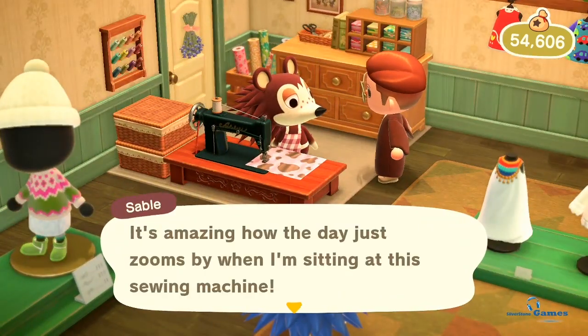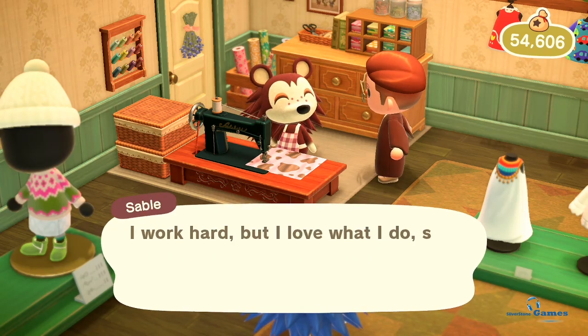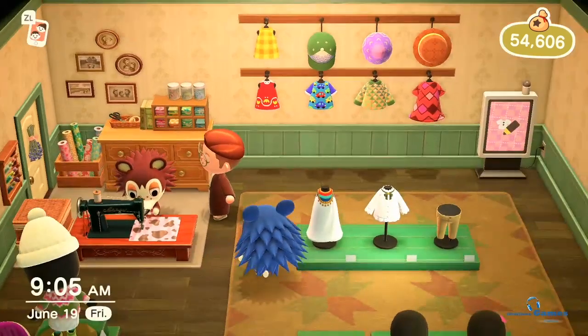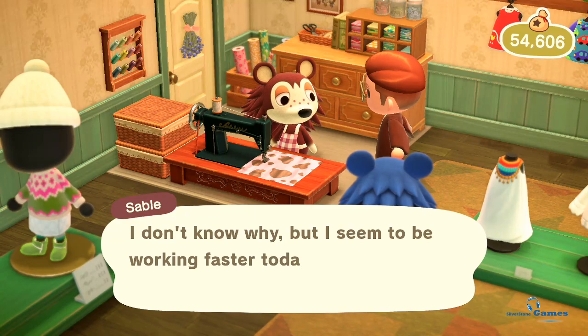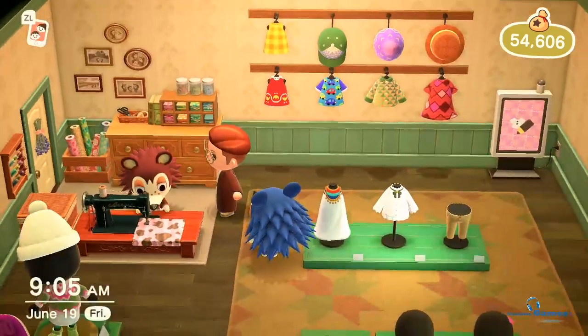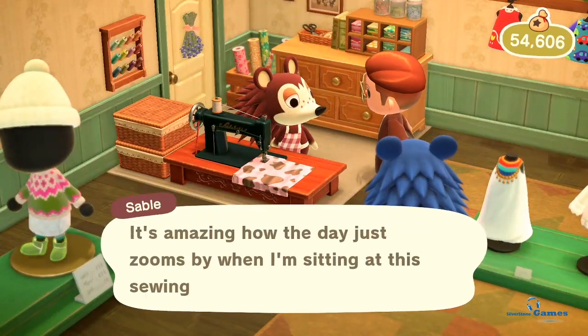It's amazing how the day just zooms by when I'm sitting at this sewing machine. I work hard, but I love what I do, so I can't really complain about much. I don't know why, but I seem to be working faster today than usual. Maybe I'll finish early. It's amazing how... okay.